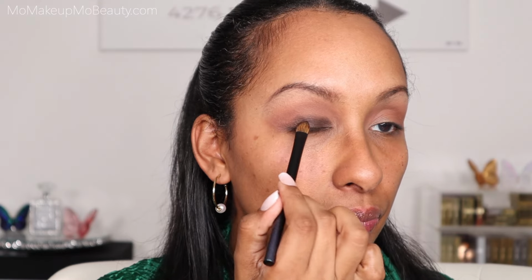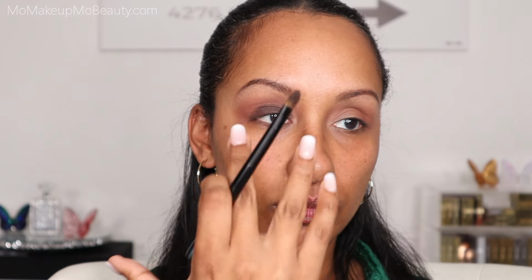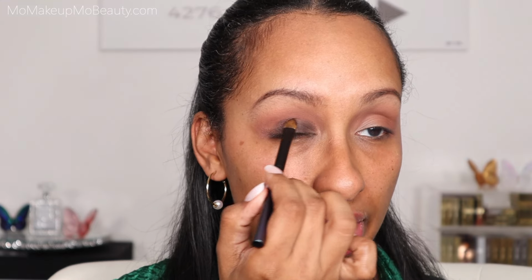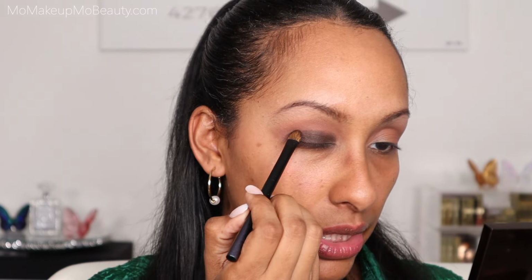Padding. I'm going to go in, pick up a bit more, and just build it. The thing about a smoky eye is I want to keep it really just on the lid. I don't want to go too far up, because when I blend, it's going to blend up anyways. So I'm just continuing to build up on the lid.